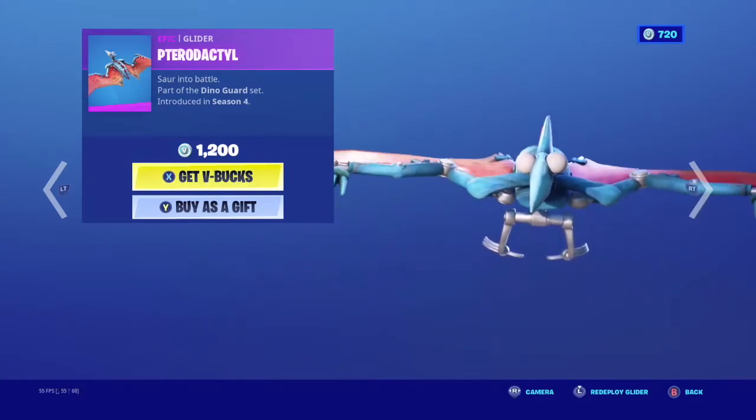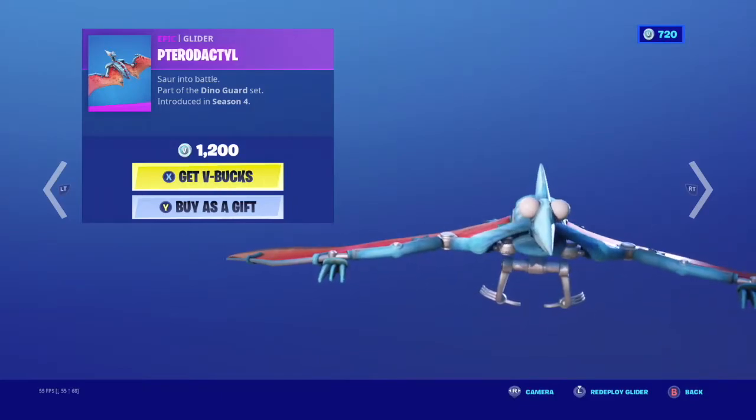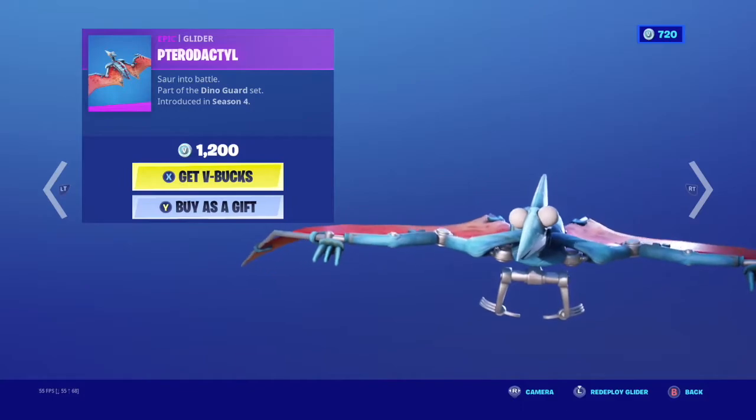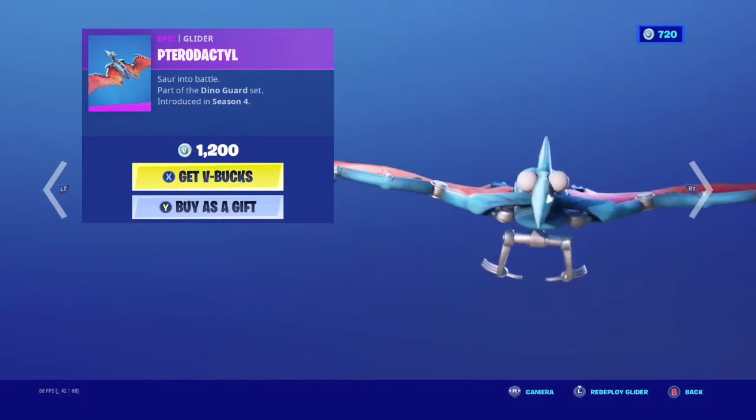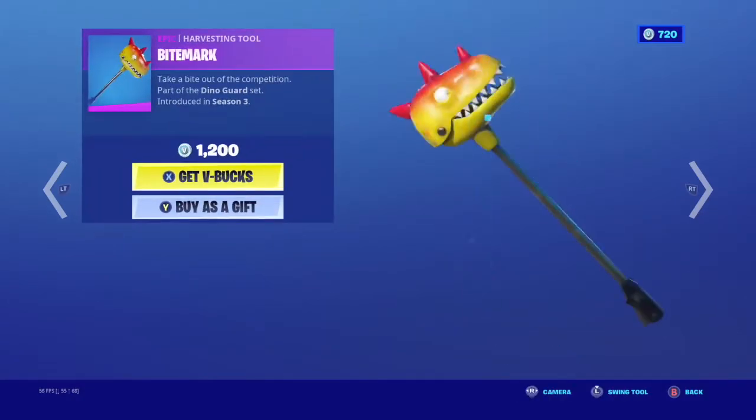Pterodactyl. If you get it, please put something in the comments. Let me know. Explain this to me, because I don't understand. Usually they try and do the whole double entendre thing in Fortnite, but I'm not really understanding why there's a P in front of pterodactyl. But hey, new season 4, part of the Dino Guard set. That's you, do your thing. Whatever. Then we got Bite Mark.